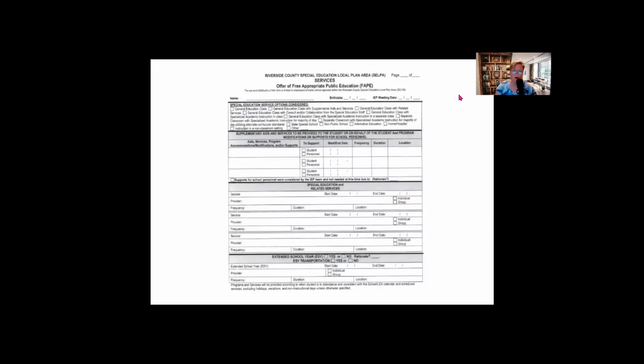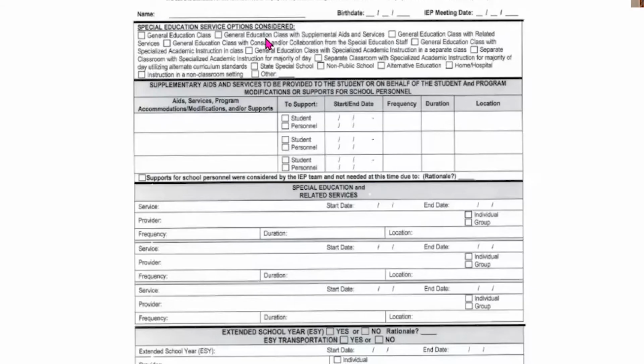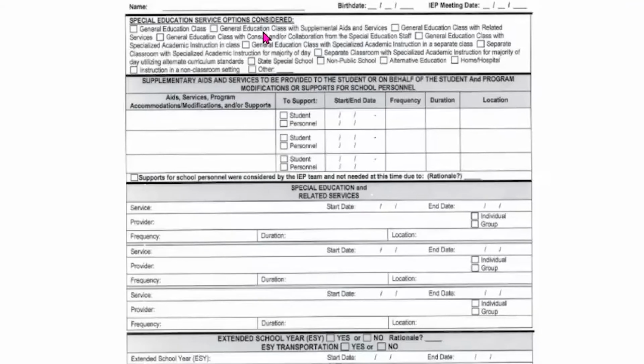We finally made it to the offer of FAPE, which means a free and appropriate public education. Here you will see special education service options considered. Now, I'm sure that you've heard the IEP team talk about a range or a spectrum of different services, and it really depends on what your child needs. If your child just needs general education classes, or even general education classes with supportive aids and services, all the way up to the most restrictive environment: non-public school, alternative education, home and hospital instruction, or even state hospitals.